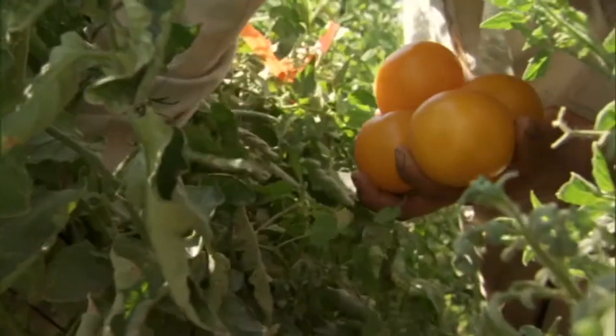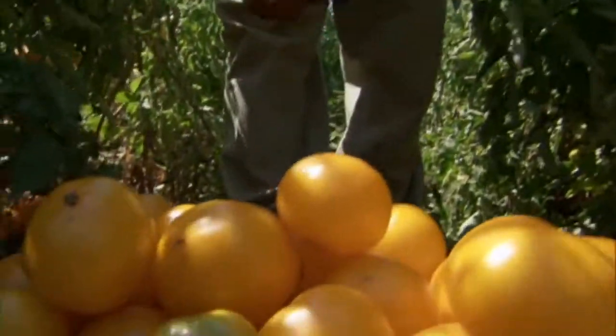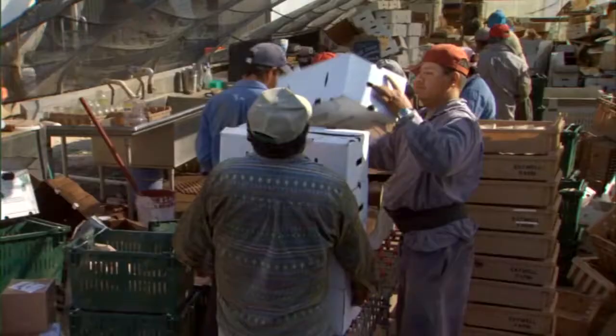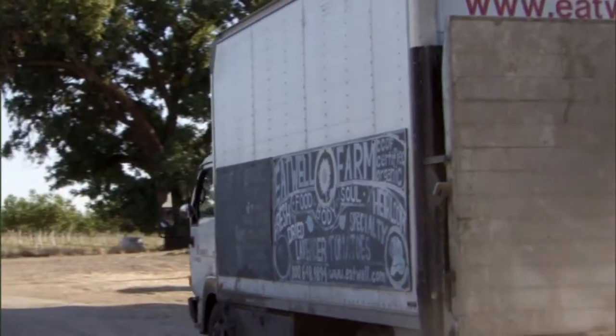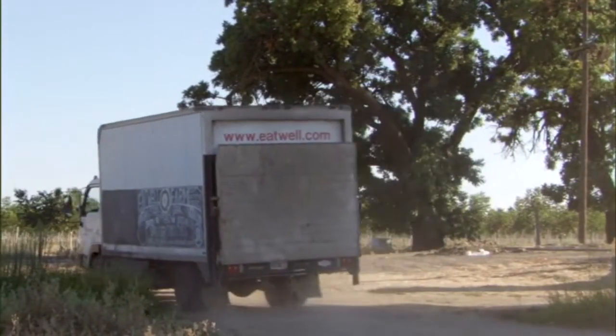The tomatoes are ripe and it's time for harvest. A good reminder of the many people who plant, raise, pick, clean, and pack our food. Our farmer sells his tomatoes to customers just a few hours away. A short drive preserves flavor, nutrients, and fossil fuel.